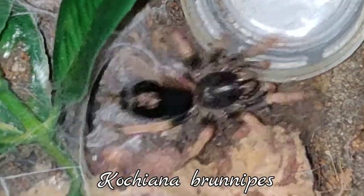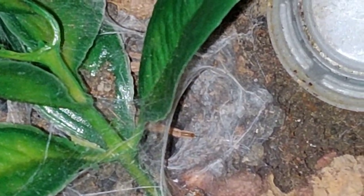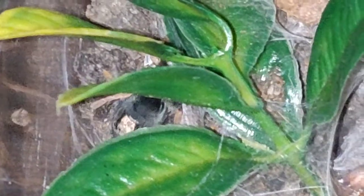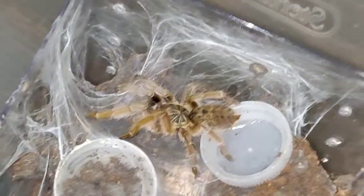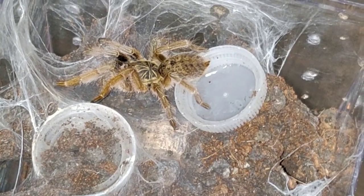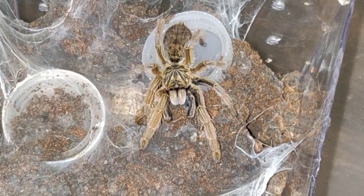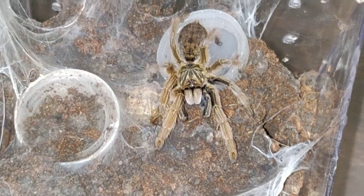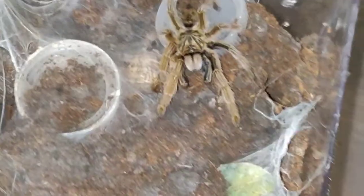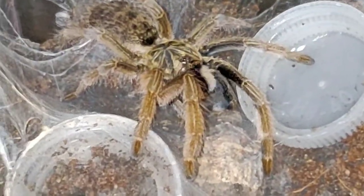Here's my Cyriocosmus... dwarf pink leg, sitting right there. Boom. Quick strike. And down she goes. Cool. And here's my Augacephalus ezendami. These are really awesome.